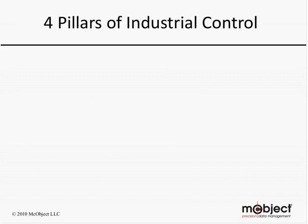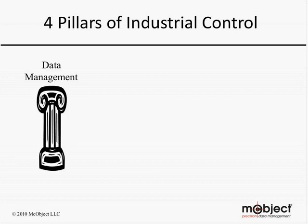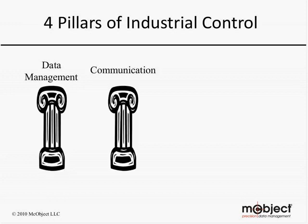Industrial control can be broken down into four main divisions. First is data management and can include raw data from sensors, instance variables, and data stored either in memory or persistently in a disk on a database. Next, there is communication, which is a network that connects all the various modules in the industrial control system and can either be wireless or wired and support a variety of protocols such as TCP/IP, BACnet, Zigbee, and a myriad of others.